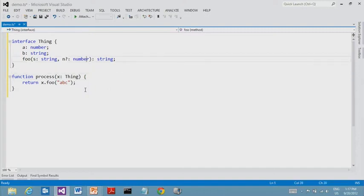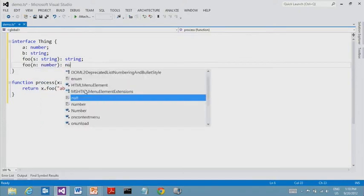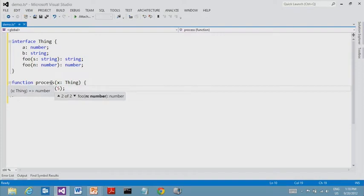In fact, in addition to optional parameters, we also support overloading. So I could declare foo to have two possible ways you can call it. Either pass it a string, in which case it returns a string, or you can pass it a number, in which case it returns a number. Now, down here we have one that calls the string version. But if you look, you'll see that there are two options available. And I could also pass it a number, and in that case, we now infer that our function returns number. So we can do overload resolution on this stuff.